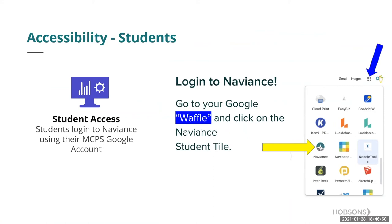So when students log into their Google, they just have to go to that waffle in the top right-hand corner, and there will be a Naviance logo there that will help students get access through a single sign-on. They don't have to have a separate username and password. This just directly logs them into Naviance. So it uses their MCPS Google login to get them access to Naviance.